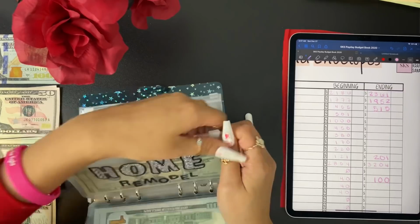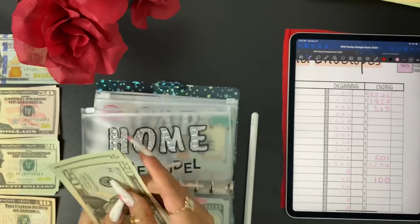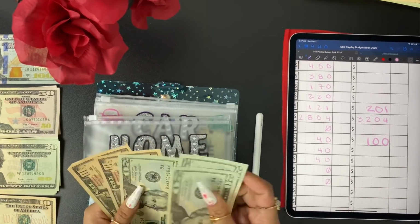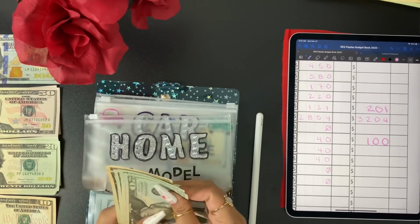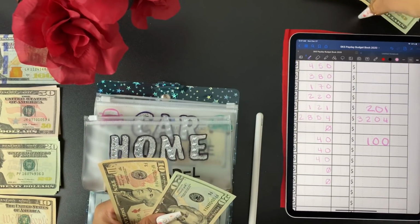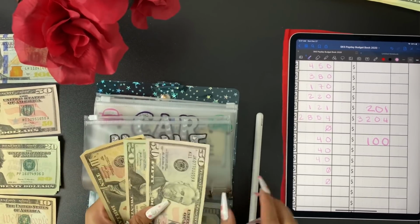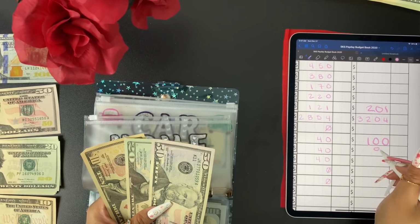So home remodel, we started the month at $40. So 20, 40, 60, 70, 80. So I'm gonna take out this. This is $50. And I'm gonna put in a $50 bill. So 80 bucks.